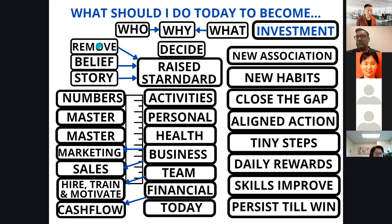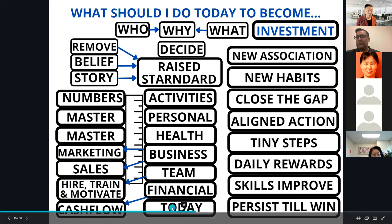You want to remove those beliefs, and then you want to believe it. Once you raise your standard, you want to believe the standard, and then you want to tell yourself the right story, right? We talked about this before. So once you're ready to raise this standard, all this in between is what you need to do to close the gap.